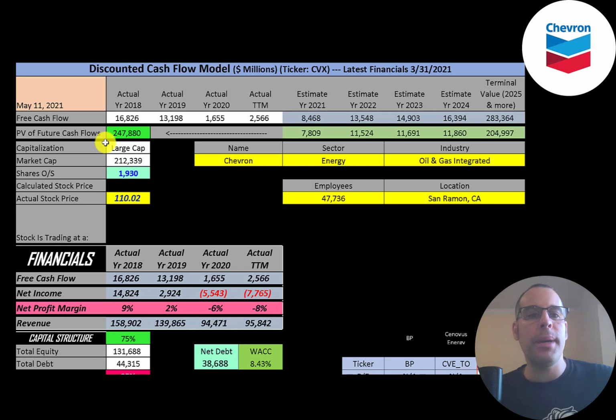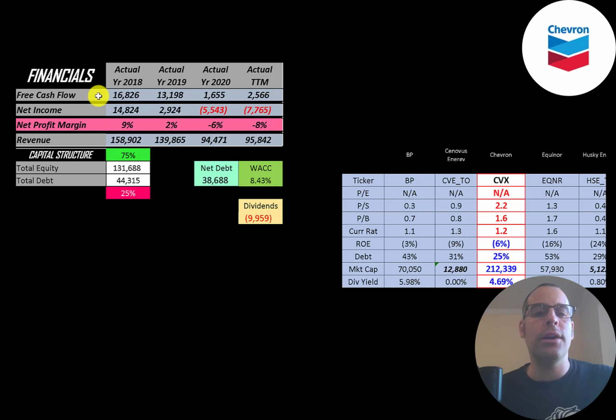Let's get started with the model. This is a large cap company, 212 billion market cap. They're trading at $110 a share and they have 1.9 billion shares outstanding. Let's look at the financials.